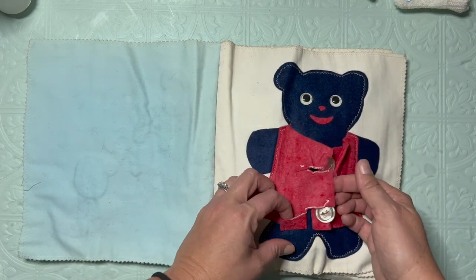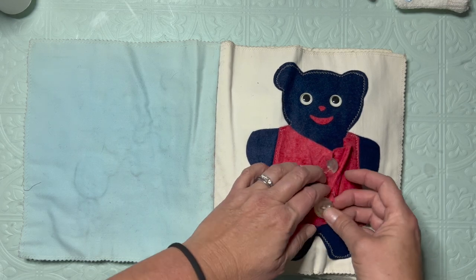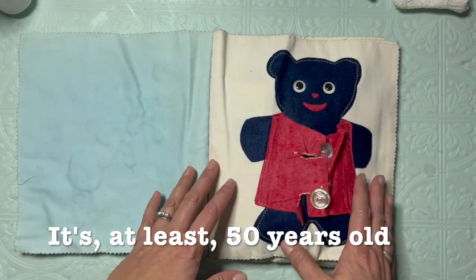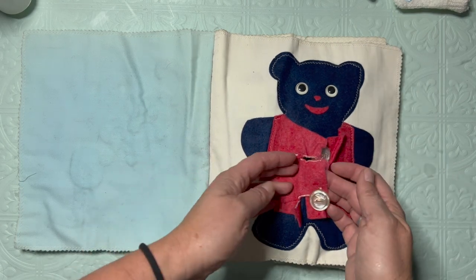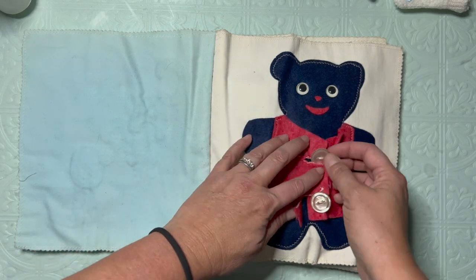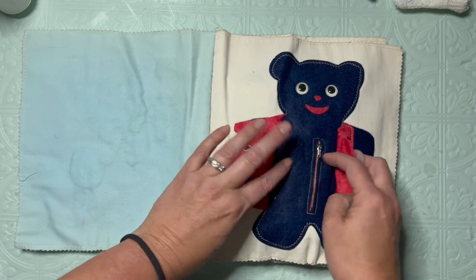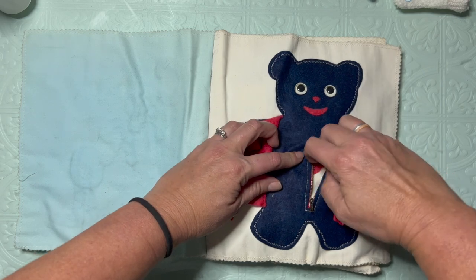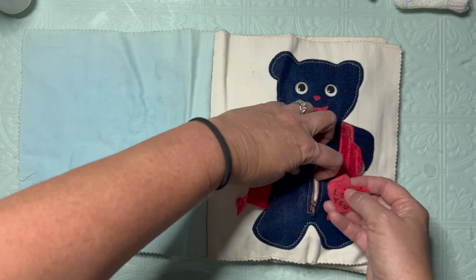And you can tell it is falling apart a little bit and it's missing a few pieces, but it warms my heart so much to see the love and care they put into this book for me, to stitch all these little felt pieces, which are so soft. So there's the little bear and he used to have buttonholes that worked and he has a little zipper, and then inside he has a little I love you heart.